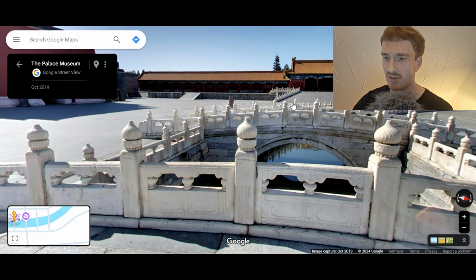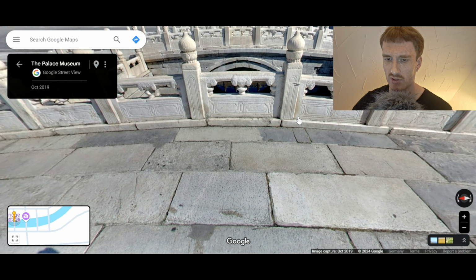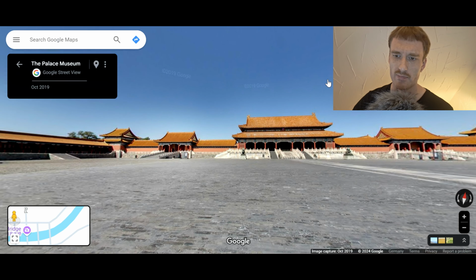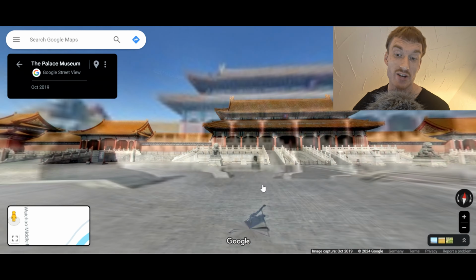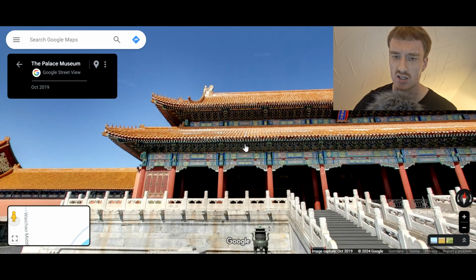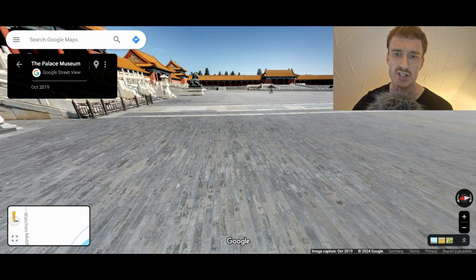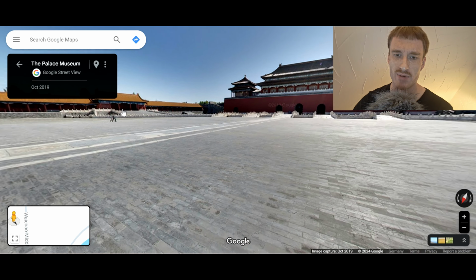Anyway, here are the 5 marble bridges. This is marble. We are standing on stone. Coming to the main, what I believe is the Palace Museum right here. I saw a beautiful image of that being lit up at night. Very, very nice. Scale-wise, massive, even though this is many, many centuries old. Very, very massive scale.